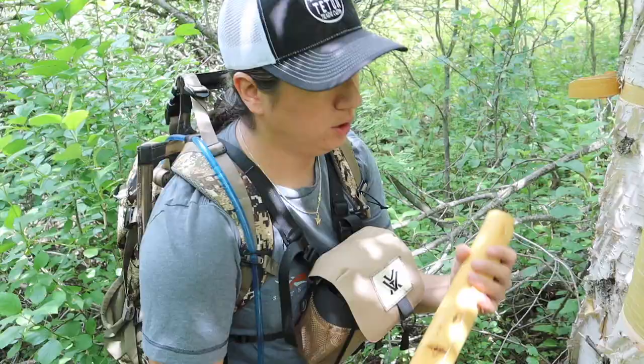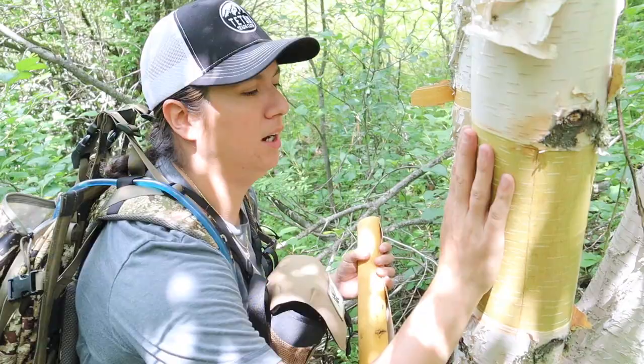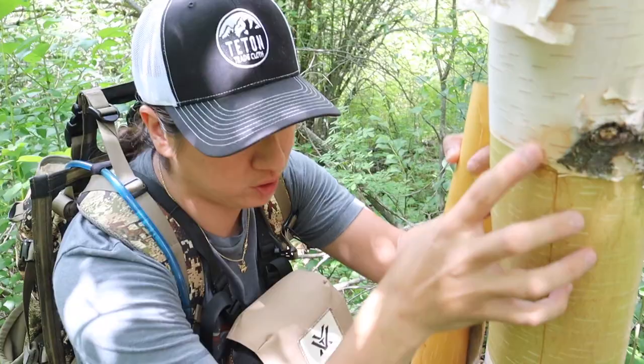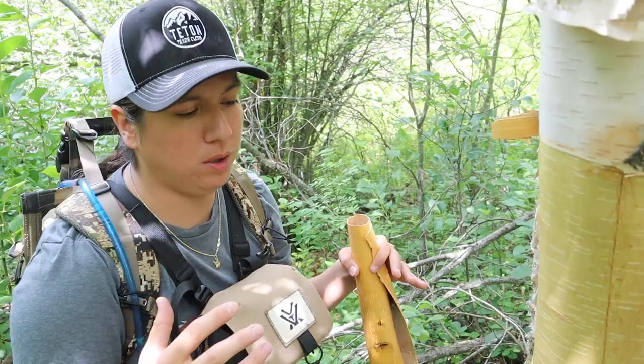Now, people are gonna be like, oh my God, you're damaging the tree. Yes, I am damaging the tree. But you know what? I'm taking a small amount from different trees and the bark will actually get tough and grow back for the winter and it will not kill the tree. A lot of times people will cut an entire tree and use the whole tree.